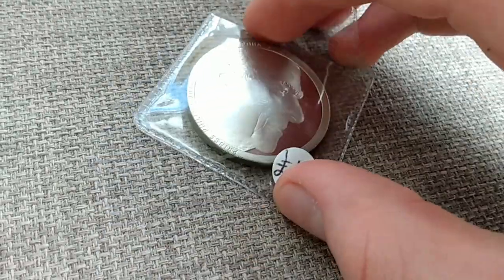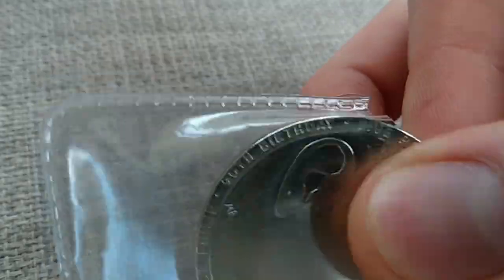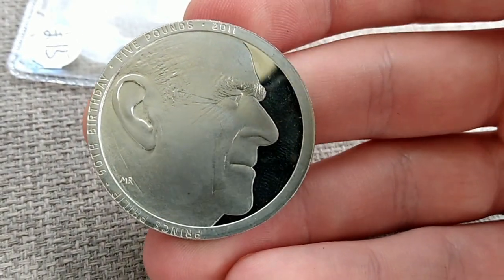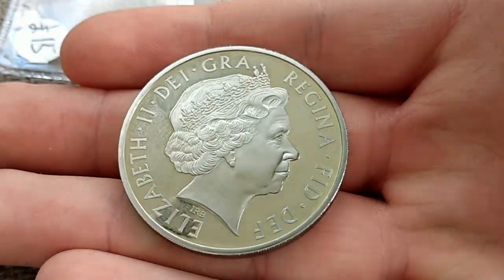The final coin I got is this. This is a proof Prince Philip 90th birthday £5 coin. Although it is a handled proof, it is not really proof anymore, so I can touch it, as I am doing now. Here it is, a lovely coin. Look at that shine to the fields. A great picture of the late, great Prince Philip, and a nice portrait of the Queen to the obverse again, with lovely mirrored, shiny fields.